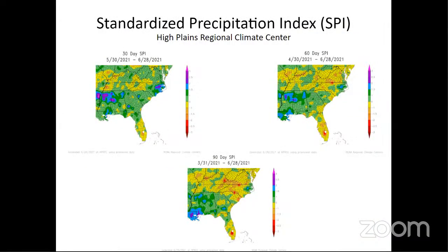And this is the SPI. This is the Standardized Precipitation Index. This takes all the records for precipitation throughout the historical record and puts them in a bell curve. And then the colors represent how many standard deviations you are from normal, wet or dry. And you can see for 30 days, most of Central Kentucky is in that 0 to 1 standard deviation above normal precipitation. And Western and Eastern Kentucky are in that 0 to -1 standard deviation in dryness. Nothing too far off of the normal.